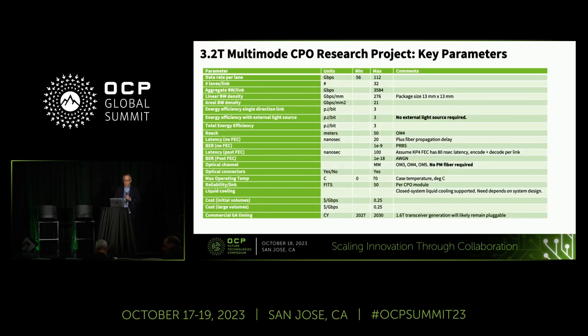The 3.2 tera system: 3 picojoules per bit, no external light source, no PM fiber, KP4 FEC, and just because we're guessing 2027 onwards, I put in 25 cents per gigabit because those are part of the public statements we have made. But as many speakers have said before, it's time to move beyond this dollar per gig and think about a total solution. And I think you, sir, made a very good point about that. When you're in the terabit regime, those pennies are almost an irrelevant discussion.